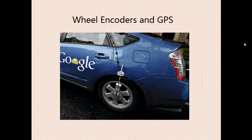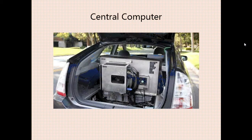And there are wheel encoders, measuring the acceleration of the rotation of the car. And then GPS. It works with wheel encoders to locate the car and navigate towards the destination. Of course, the most important one, the central computer at the back.